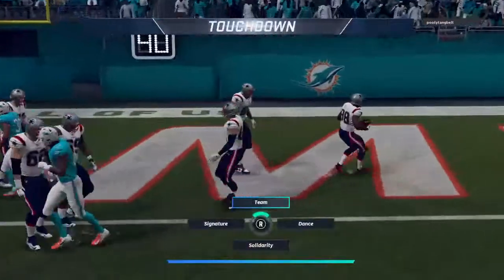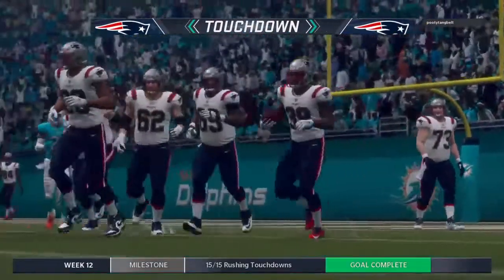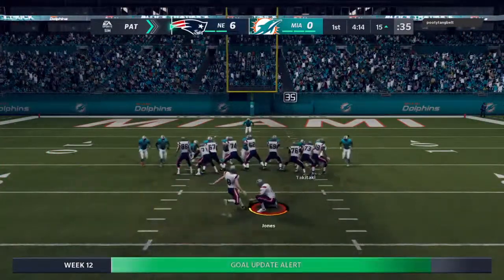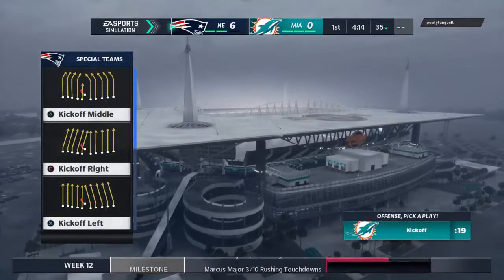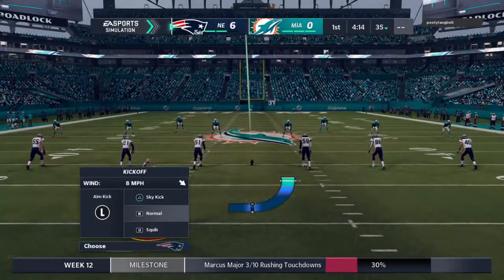For it on 1st and goal. And he is in. Touchdown, New England. A great play there. His 3rd touchdown now on the year. And the Pats have taken the early lead. And his kick is no good. An inauspicious start here kicking-wise as this one stays a 6-0 game.